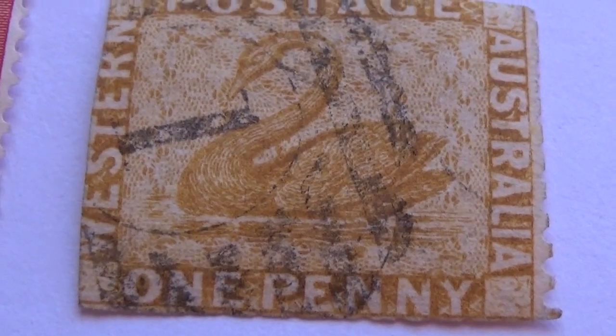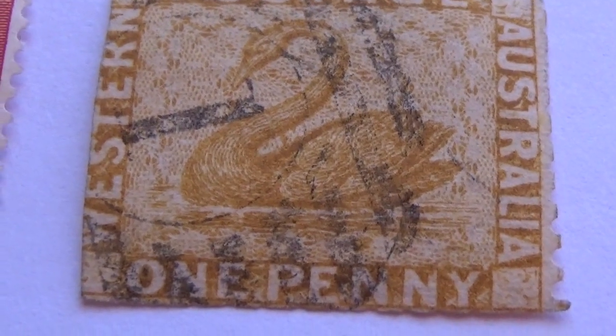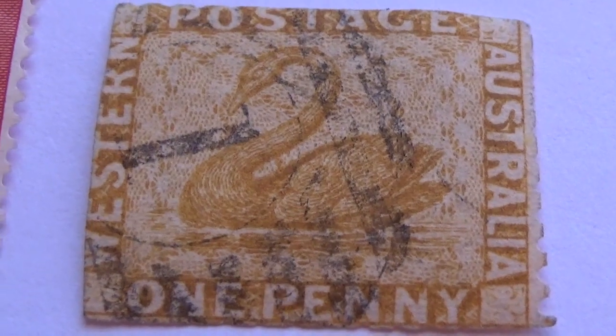But look at the design, the background behind it. They're trying to show water and the reflection of the swan. It's definitely an old one. It's a one penny.